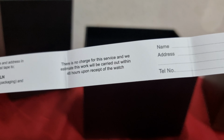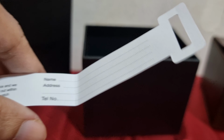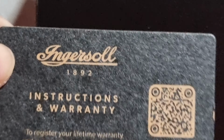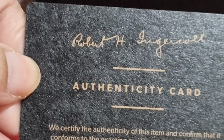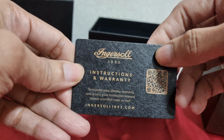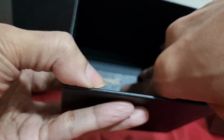This is actually one I bought from London, the one from Ingersoll.com, Ingersoll1892.com. So yeah, it's not from Malaysia. Product warranty. If you scan this code, it will bring you to Ingersoll1892.com. Okay, this is the warranty card, authenticity and also warranty. So it's inside there.